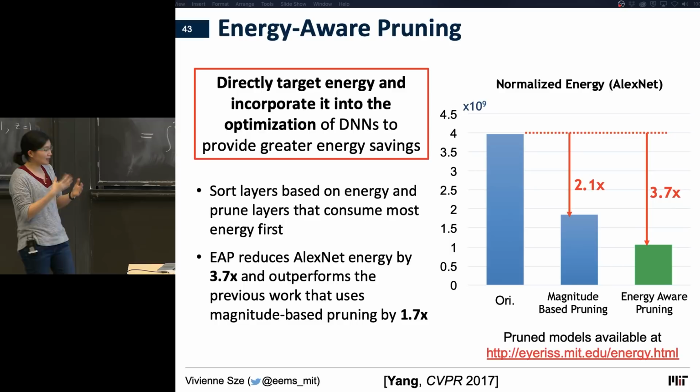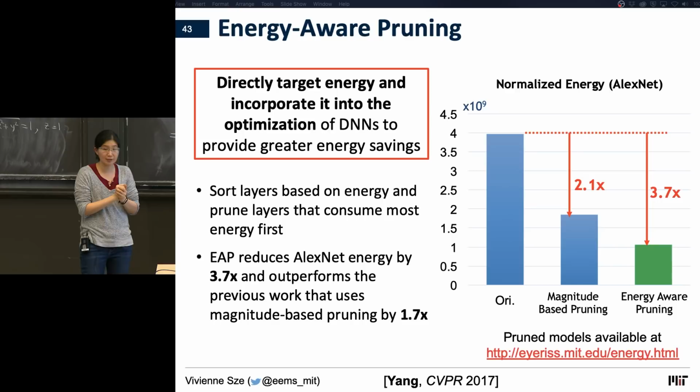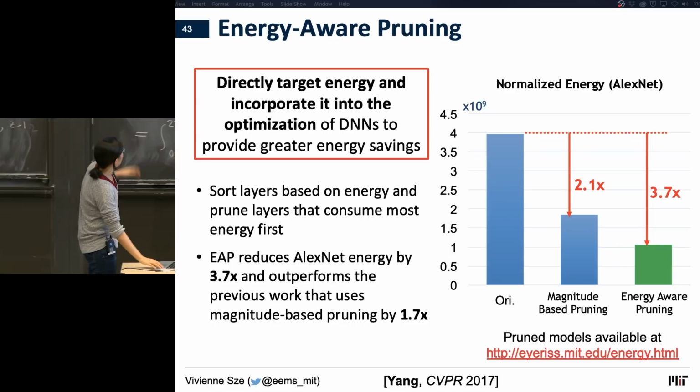One way you can do this is you can take your neural network, figure out the energy consumption of each of the layers of the neural network. You can sort the layers from high energy layers to low energy layers, and then you prune the high energy layers first. So this is what we call energy-aware pruning. And by doing this, you actually now get a 3.7x reduction in energy consumption compared to 2x for the same accuracy. And again, this is because we factor energy consumption into the design of the neural network itself. All right, and the pruned models are all available on the Iris website.